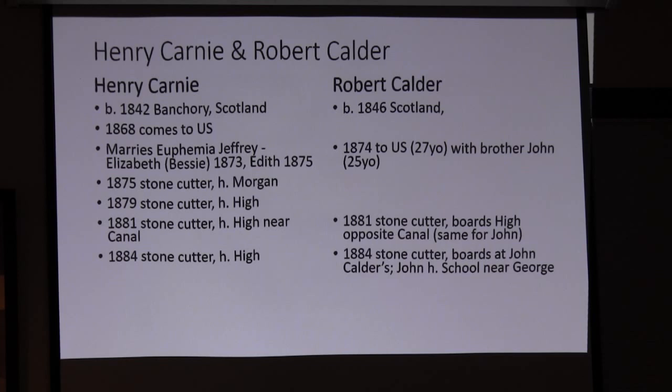and Emma Jeffrey, Euphemia's sister, have 2 children, Isabel and John, in 1880 and 1883. But in 1885 Rhode Island census, the Kearney family and their niece and nephew, the 2 Calder children, John Calder's children, are reported as a household of 6. Emma Calder died in 1885, and John Calder died the next year.